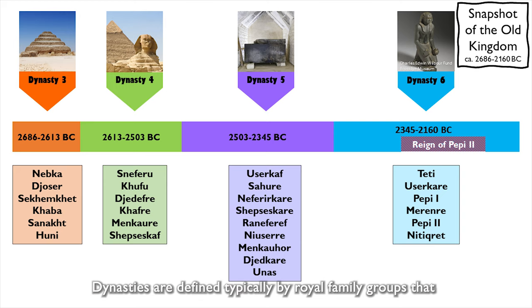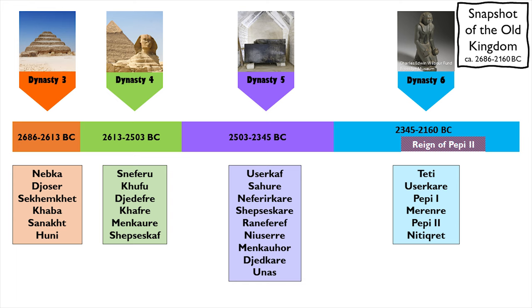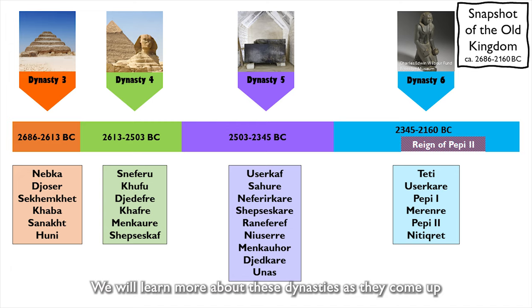Dynasties are defined typically by royal family groups that ruled Egypt for a period of time before the rule transferred for various reasons to another family group. Sometimes a dynasty is assigned to a different cultural group that ruled Egypt at some time or another, such as the Hyksos people of the 15th dynasty. We will learn more about these dynasties as they come up.